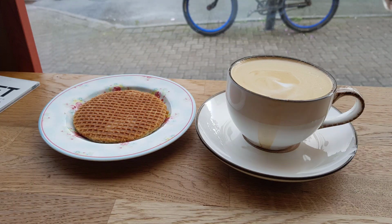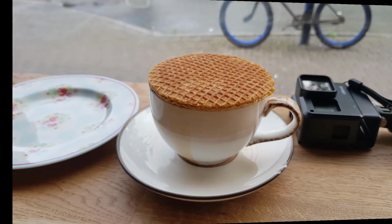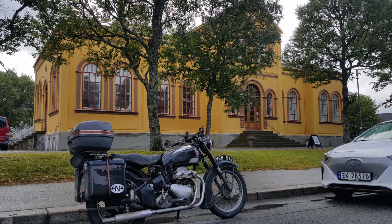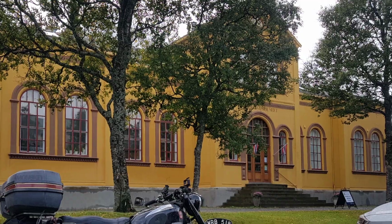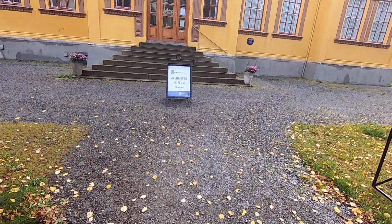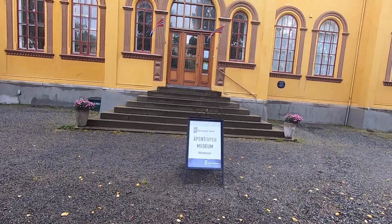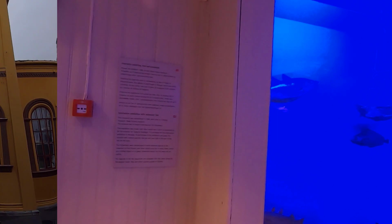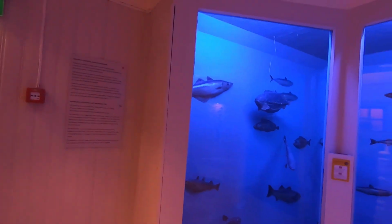So I stopped off at a coffee shop on the way back, and delicious. They've got these honey pancakes and you put them on top of your coffee and it softens it up. Delicious. So this is the Bodø City Museum. The city was founded in 1816 and this building was built in 1903, and it was one of the few buildings to survive World War II. Although it was hit twice and it destroyed the exhibitions, the actual building survived and it's been rebuilt.